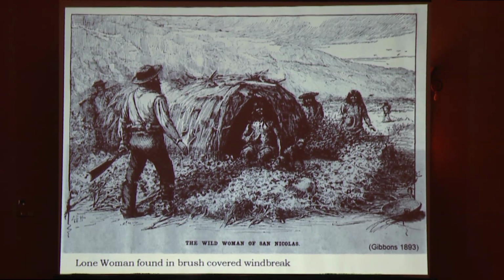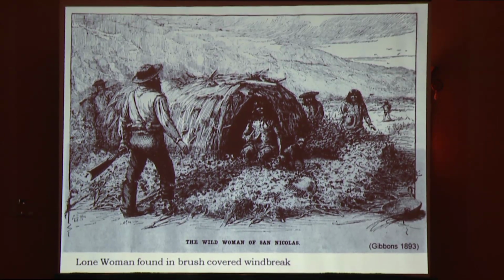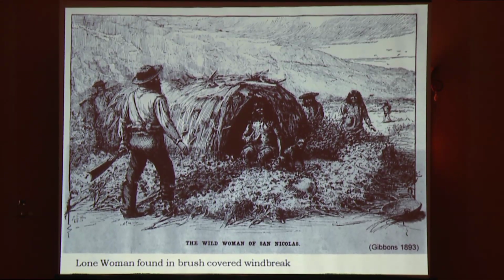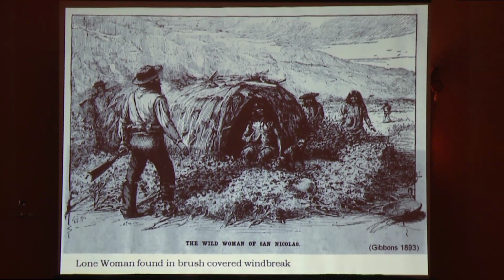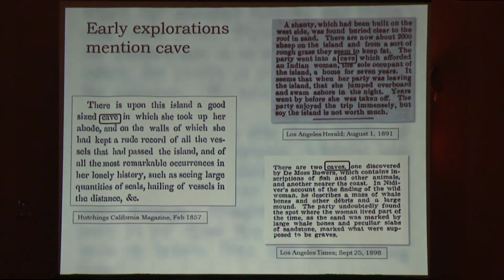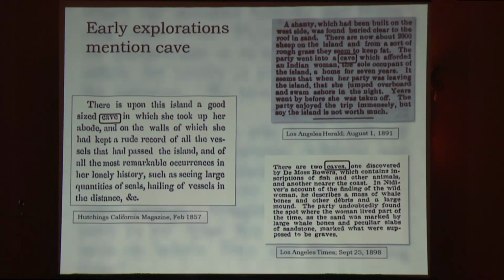If there was a cave on the island, you'd much rather be in a cave than in a brush-covered hut on the west end of San Nicolas Island. And in fact, the accounts very clearly say early on that she had actually lived in a cave nearby where she had been found. It didn't take long before people were going out to the island and seeing this cave. So the information was readily available.